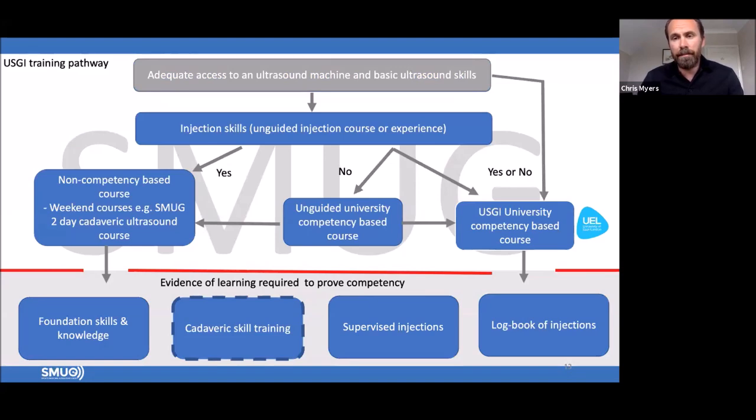In terms of, just as a summary of everything I've said, you need good access to an ultrasound machine and basic ultrasound skills. If you don't have injection skills, then you need to either go and get it through an unguided course, or you need to start developing those skills on the job under supervision. Now, the traditional pathway for physiotherapists would be what I did, an unguided injection course, and then you start doing ultrasound, and then you start doing an ultrasound guided injection.